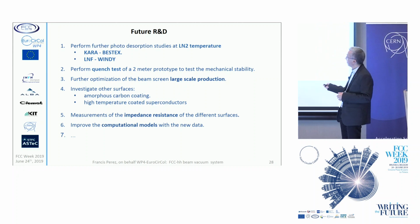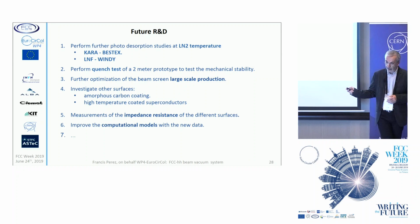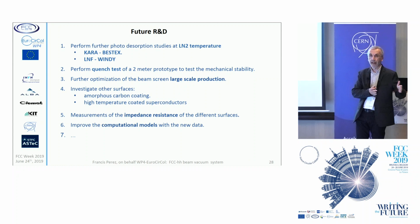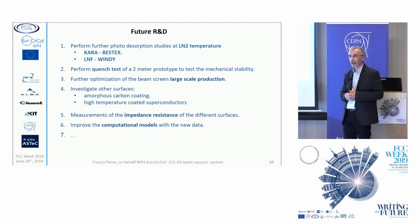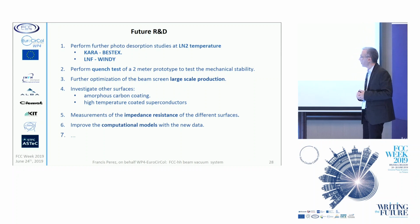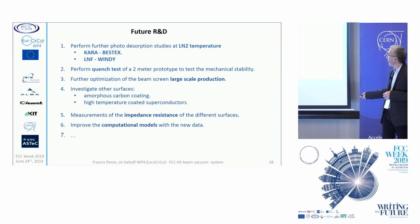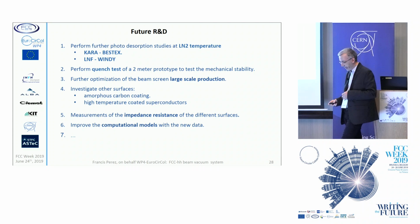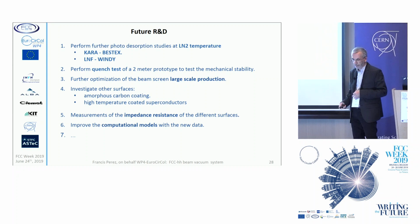As I mentioned before, we want to investigate other surfaces just to be prepared in case, say, before Barbara was complaining that the resistive wall impedance was the problem of multi-bunch instability. So if we want to really catch this problem of the multi-bunch instability, reducing the impedance resistance is a must. And with all that, we want to improve our computational model to be much more ready. And there are, for sure, more ideas to come.